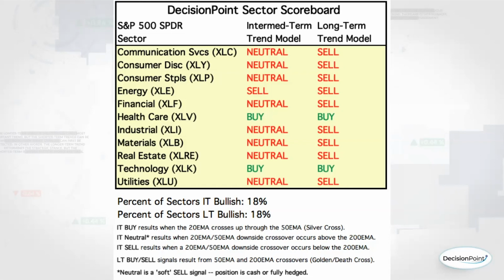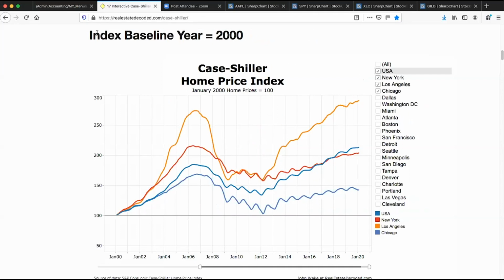All right, well, let's go ahead and look at some charts and talk about the market. I'm going to let you start it off. I know you have some market charts you wanted to start with. Sure. Okay, sharing. There we go.